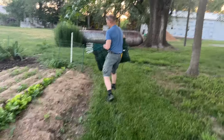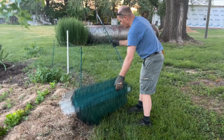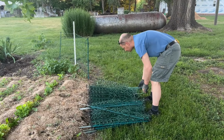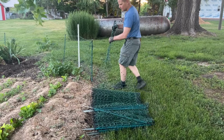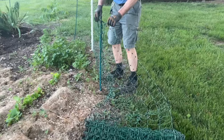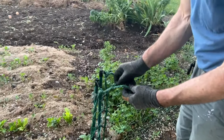We do have an 8-joule fencer on ours, which is more powerful than you would need for just a garden, but it goes around our whole small farm here. So we have it a little stronger than what you would need, but you don't want to touch it because it'll give you a good wallop.